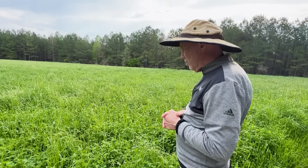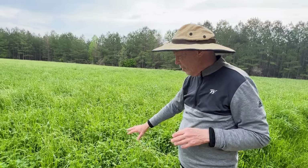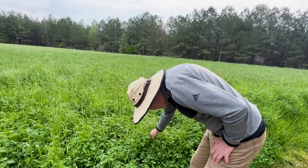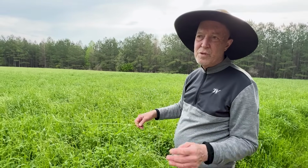Right. And real common in the South. It's an inexpensive thing people put in food plot blends. And when it's young, deer eat it. But you know, they stopped eating this a long time ago. When it gets to this round stem stage, out of the blade stage, they don't touch it at all. Right. But it's a prolific seed maker, which will just outcompete your future food plots.